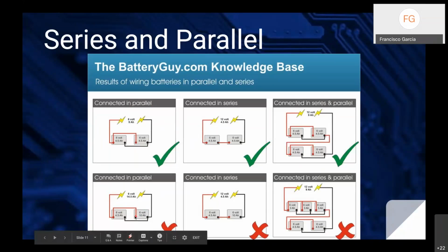And that's what a lot of people don't necessarily pay attention to. Sometimes they just see, oh, this is 6 volts, this is 6 volts, I'll be able to connect both of these batteries together, and that's incorrect.